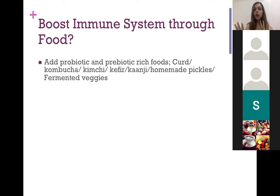Then, if you talk about some continental things, there is kombucha, kefir, kimchi, sauerkraut, and all of these things can be store-bought. They're fine, no problems. If you want to make it at home, then nothing better than that. So do make it at home. The internet is full of recipes for these. Try and experiment. I'm sure you would love them.